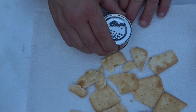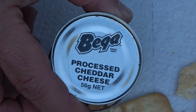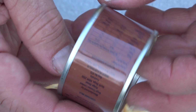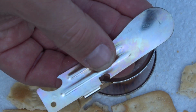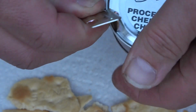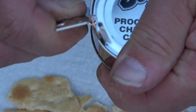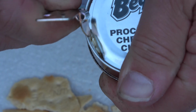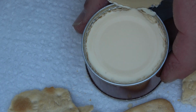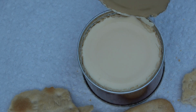take a look at this cheese. This is the processed cheese. The can's a little different from the last time I saw it, but we are going to go ahead and use the Fred to open this baby up. And I'll save you the 5 minutes of me doing a small circle here. Let's go ahead and get this baby opened. And there we are. She's a beaut.